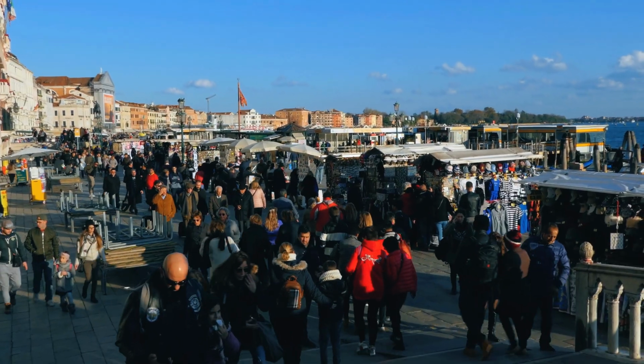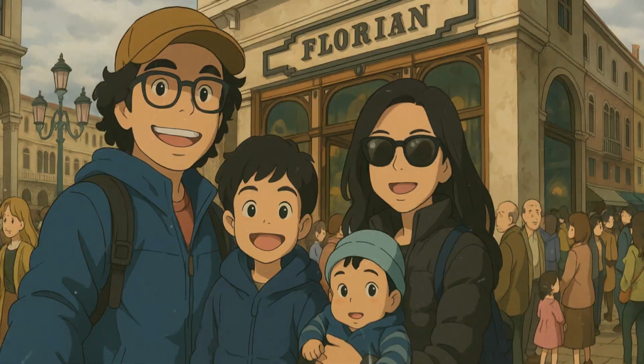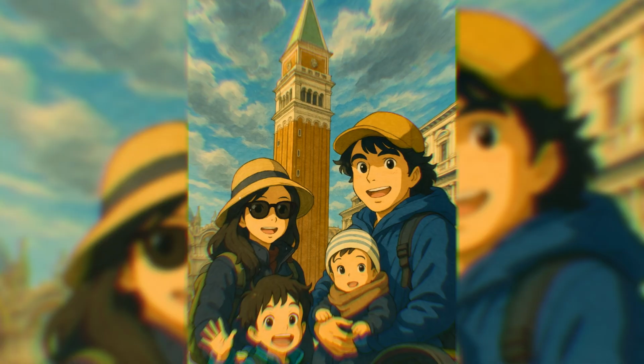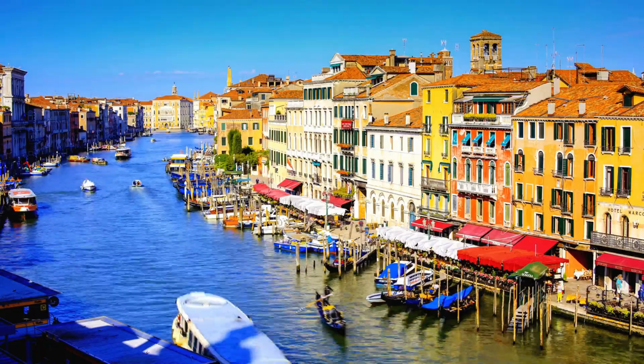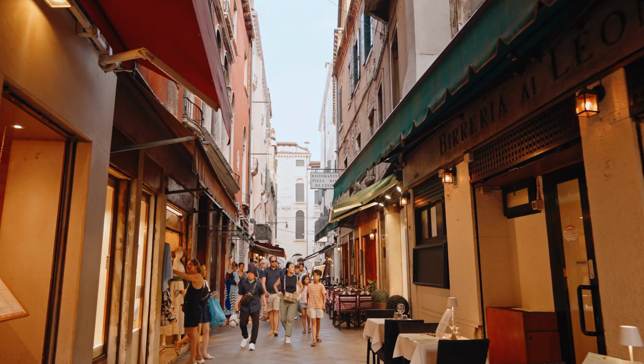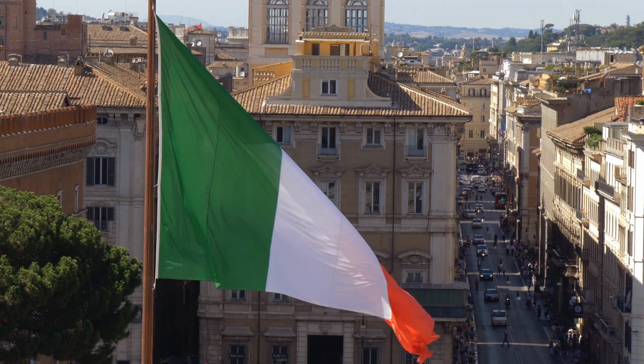Now, of course, like other visitors, we didn't see everything, but that's a trade-off when you are traveling with kids. You have to pace yourself, pick your must-visit spots, and of course, enjoy the vacation, not make it overwhelmingly tiring. Coming to shopping. If you're planning to splurge on a luxury bag, Venice might be the place to do it. And the best part, you can get some money back through Italy's VAT refund system. Let me tell you how.